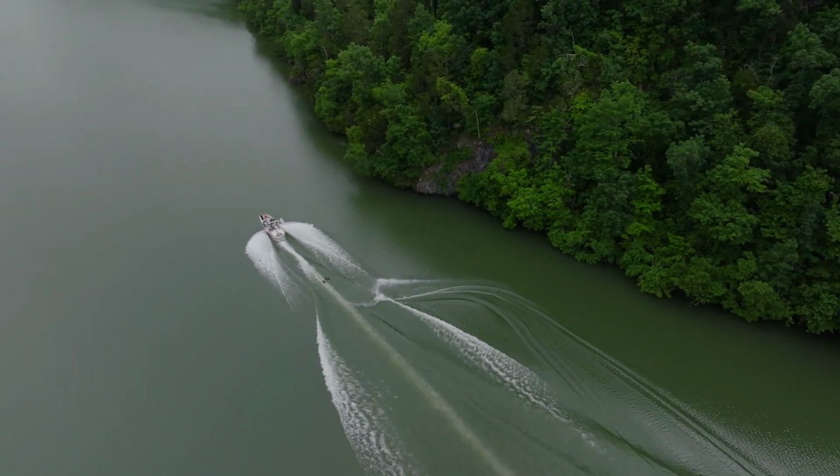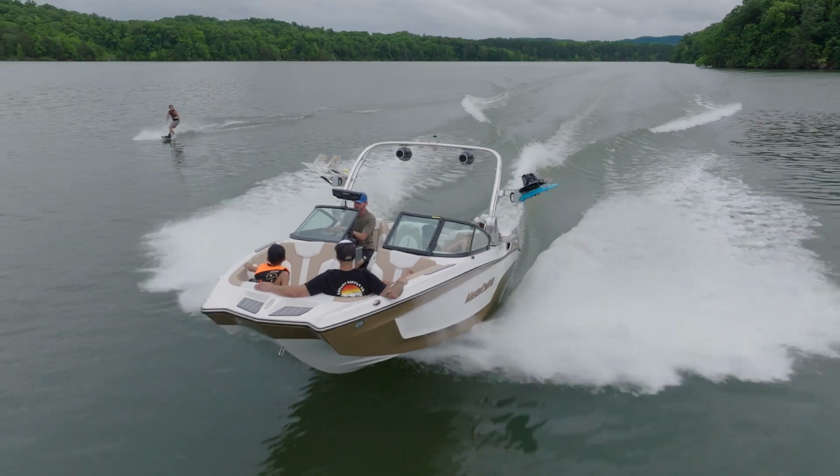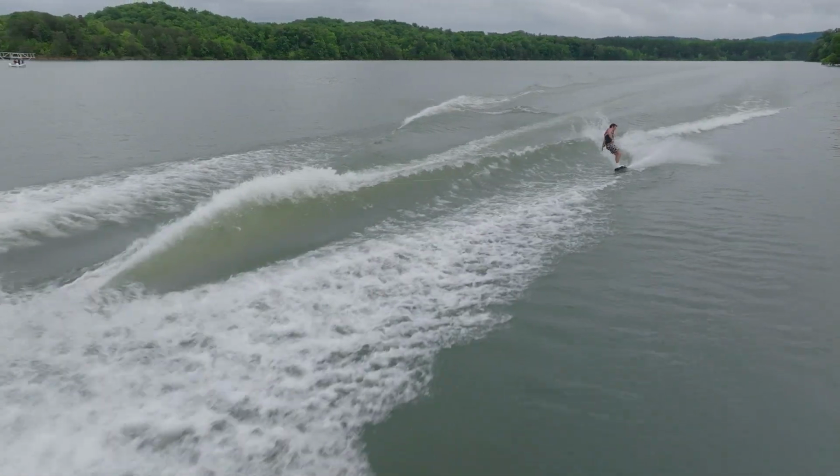Plus, all 2025 XT models come with a new fresh air intake, which means more power, better efficiency, and improved performance even on the hottest of days.